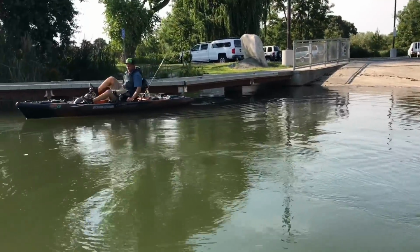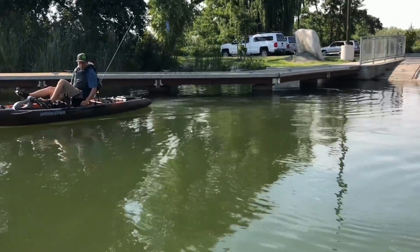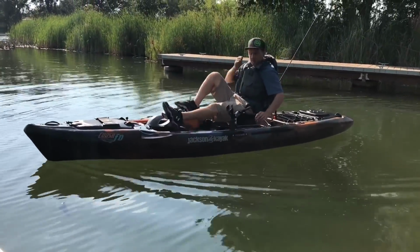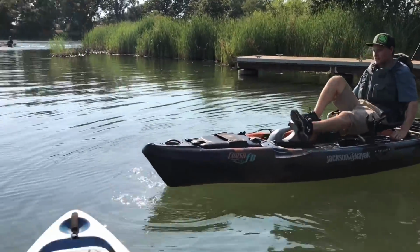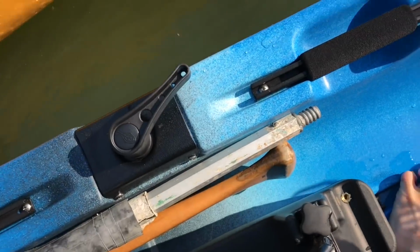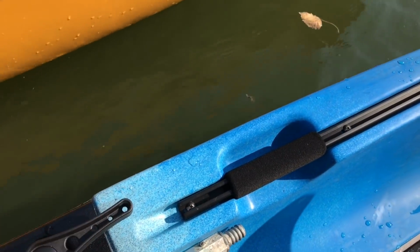Pretty cool. Steering's a little bit different than what I'm used to. Yeah, that's one thing that I talked to the Jackson guys about, and they said it is gonna be a little bit different, a little bit less intuitive. But the nice thing is you've got steering on both your left and your right side, which is cool. I think also on the Hobie, you've got a steering lever, two, left and right. On the Native, you just have it on your left. So I could see if you fish a lot with your left hand, that might get a little annoying.